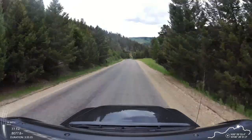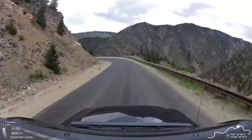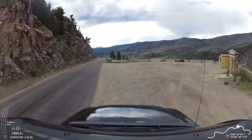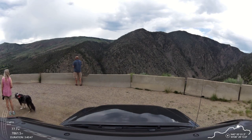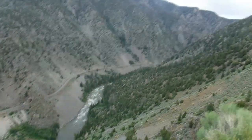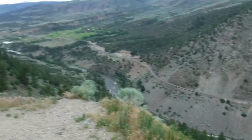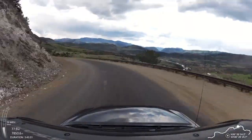There's a small paved section of road right by the Gore Canyon overlook. This area would be so treacherous if it wasn't paved in the winter time that you wouldn't be able to use it at all. The pavement ends again right after the overlook.